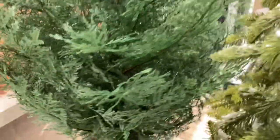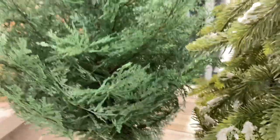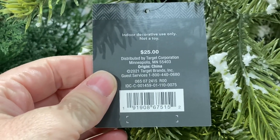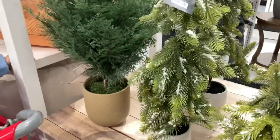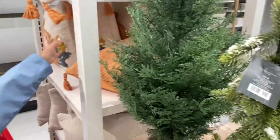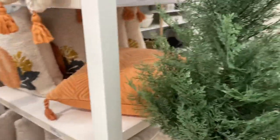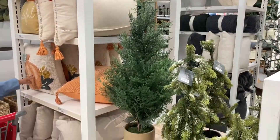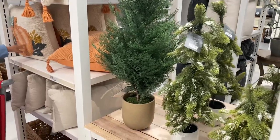And then here is the larger one. This one is $25 compared to the $10 small tree, so just to give you a comparison. And this large tree here is a Studio McGee. I think it is absolutely beautiful.